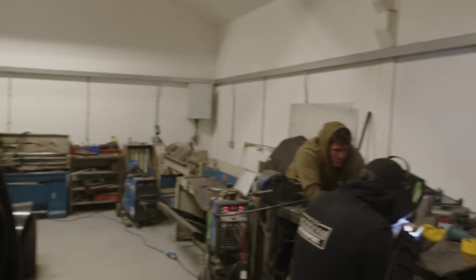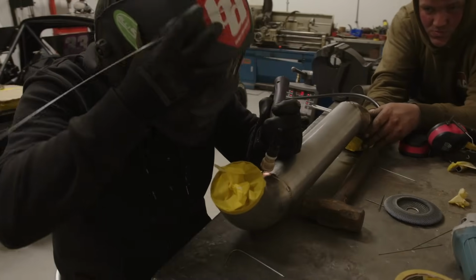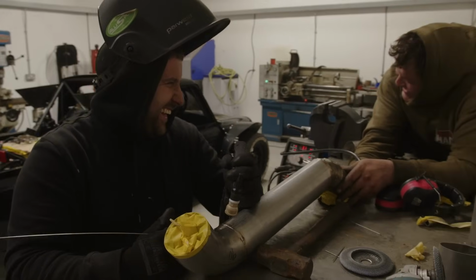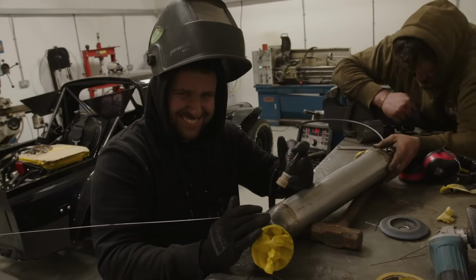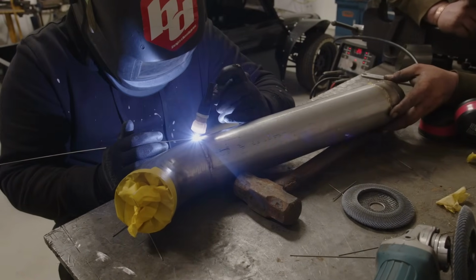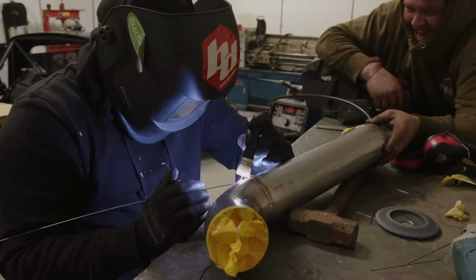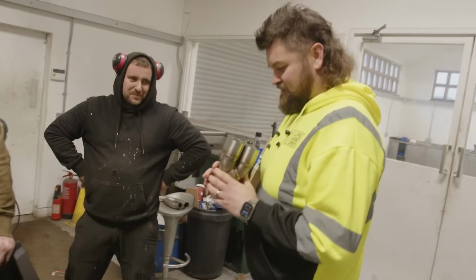It's a gamble. It might work, it might not work, but here goes nothing. Here goes nothing. He's doing it right now. All right, he's done it. He's on lap 2. You don't have to keep going on it. Doesn't matter. You ain't got to keep going. Nice. Look at this. Racy.